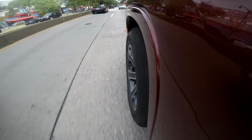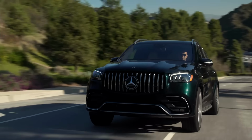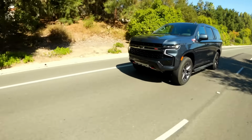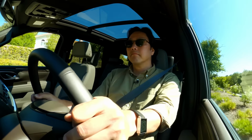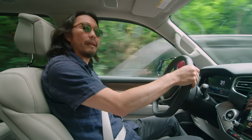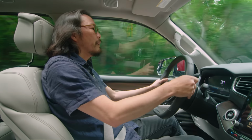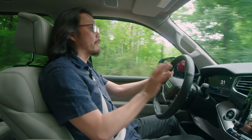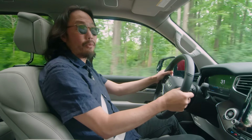Well, the ride quality isn't quite as smooth as, let's say, a Mercedes GLS, but I certainly like it better than I do in like a Chevy Tahoe. In the Tahoe, I felt some kind of low rumbling coming through the wheel and through the seat, and I'm not getting that here. And even with the car fairly unloaded, it's not busy over the rough stuff, and there's plenty of rough stuff throughout New York.